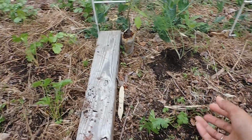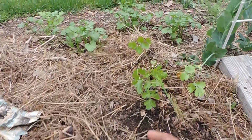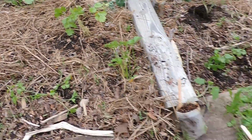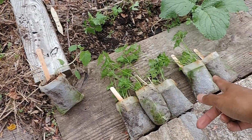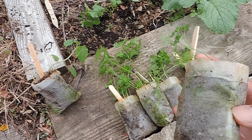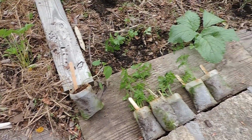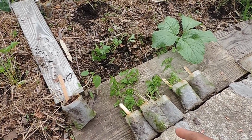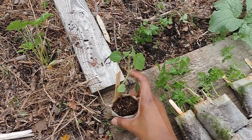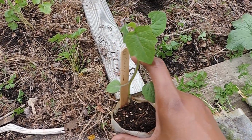And then I have 1, 2, 3 parsley and 1 cilantro. I have several more parsley. A sad little baby dill. But I'll either just plop that somewhere else or give it to my in-laws. I have this little lone green ground cherry. I might put it in a pot. Just let it grow out.